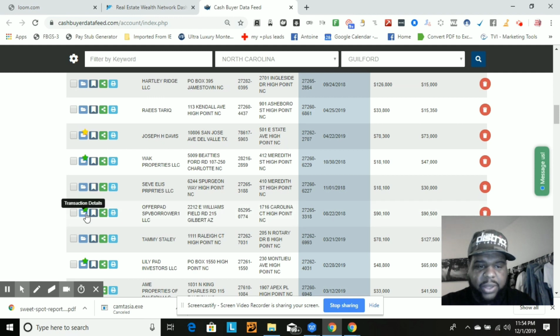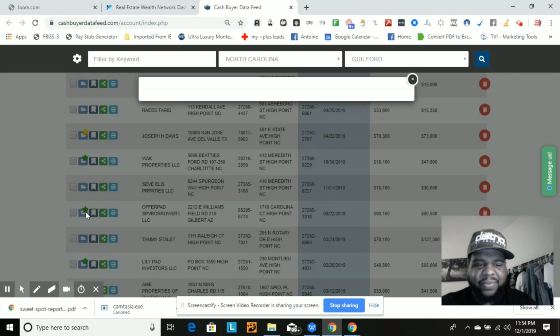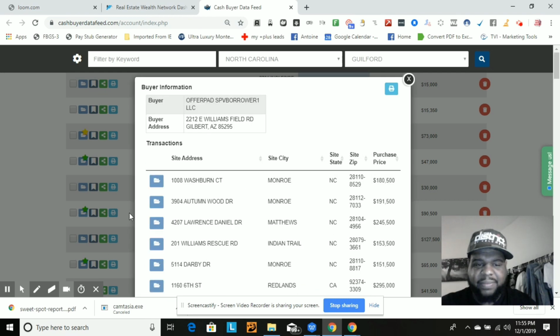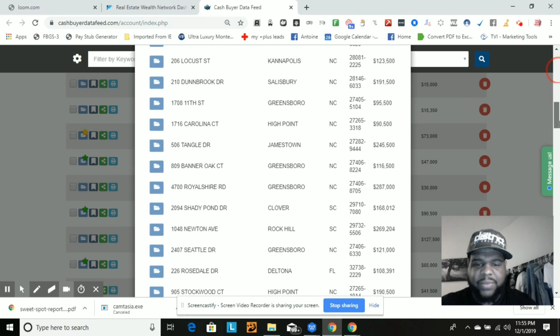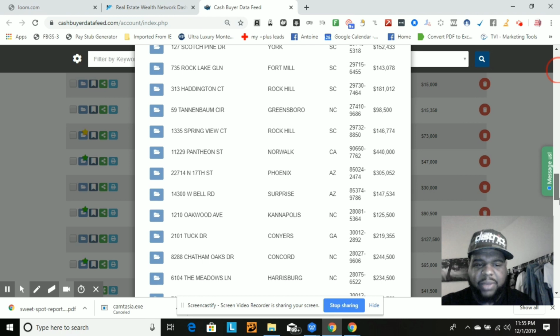So let's see what these are. That's Offer Pay. That's Offer Pay. Let's actually see what they're buying, just to be nosy. And they bought a lot of properties. Ooh, these people bought some property.